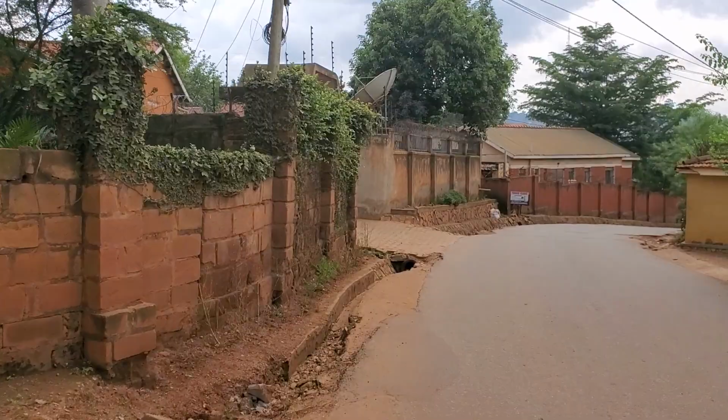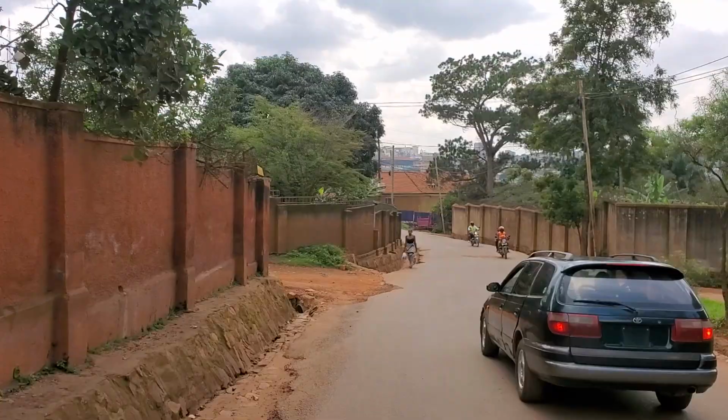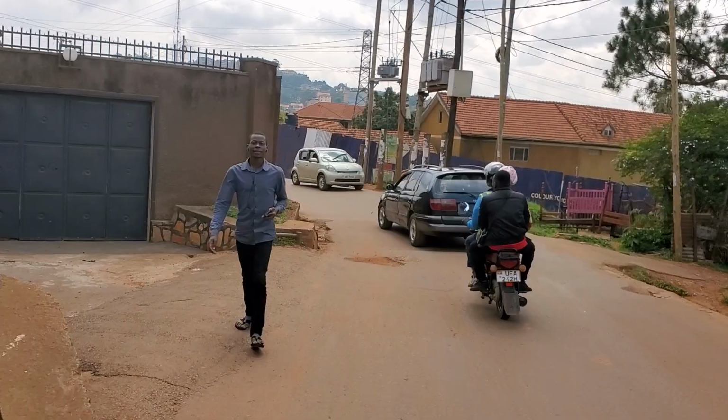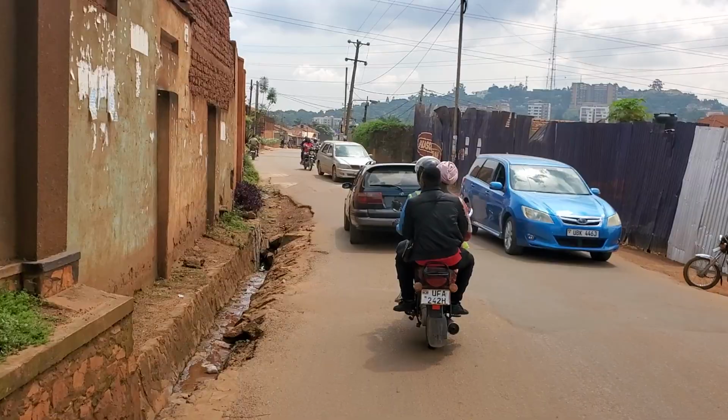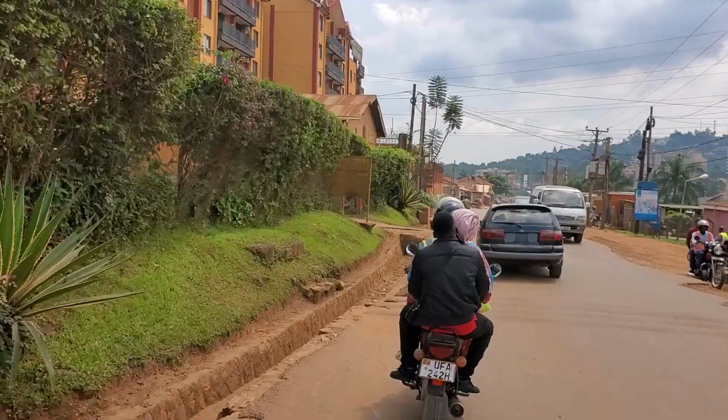Now, if you look at some of the houses in Bukoto here, that's why Bukoto is cheaper than Naguru in some places. In fact, in most places, it's cheaper than Naguru. But all this is Mailo land. And there are some clients who call us and tell us, I'm looking for a house of $150, one bedroom, sitting room, for rent here. All you'll be looking for more is location, but not ambience. It will not give you ambience.